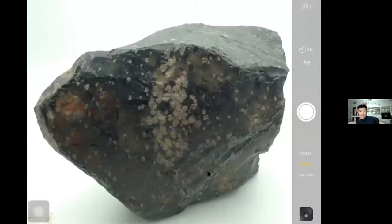Oops, I think I shared. Can you see that? Can you see this giant piece of rock?